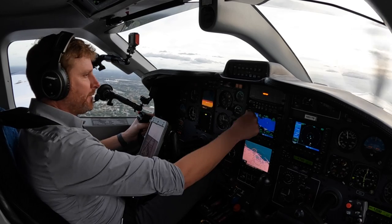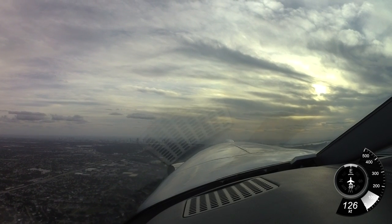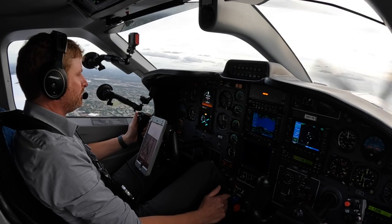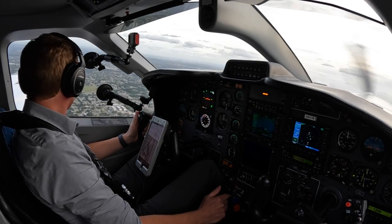And flaps are up. And we go over to departure. Miami, good morning. November 851 Tango Bravo, 1,300 climbing 2,000. 851 Tango Bravo, Miami departure, radar contact. All right, she's got it on her scope.